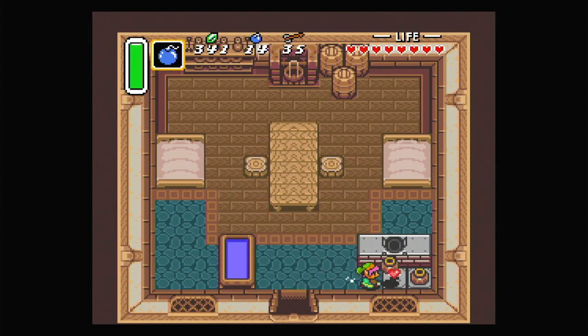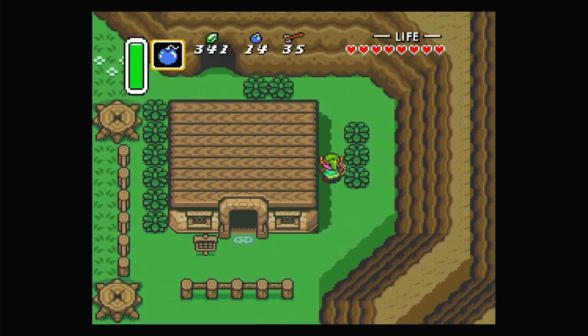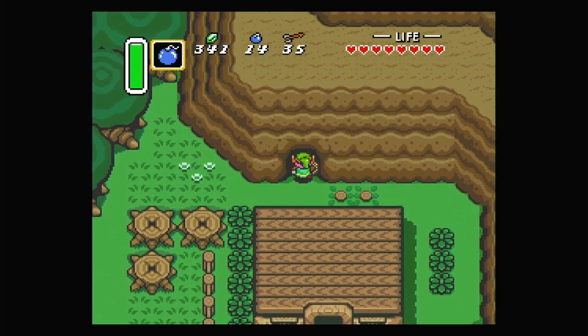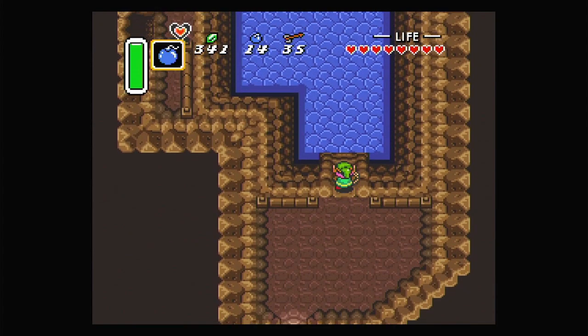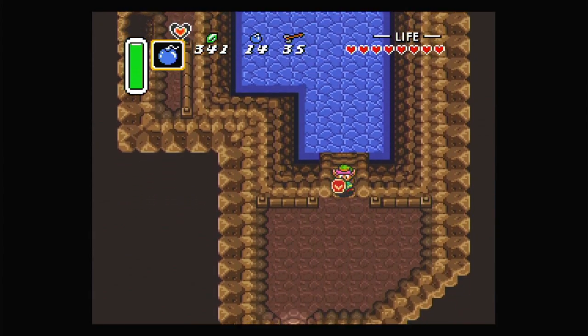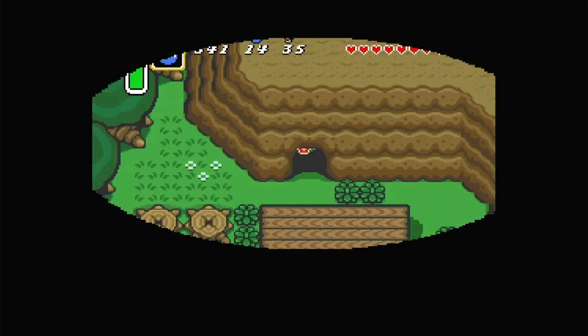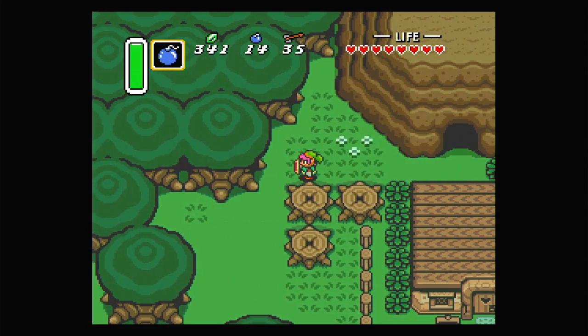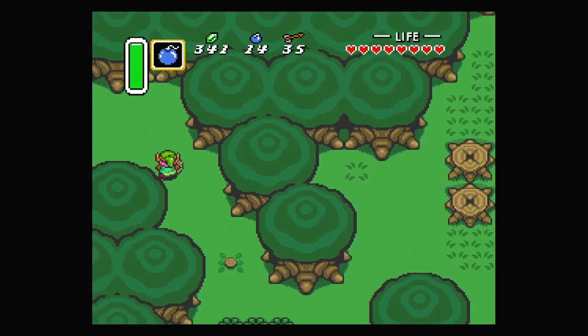Okay. The house just has nothing that important in it, just some hearts. There's also a cave behind the house, but I don't think it's important to us right now. There is, however, a piece of heart up there that we can't get, so we'll have to come back to this later and try to get that. There's also access to the forest over here, to the left. So, we can do that if we want to.